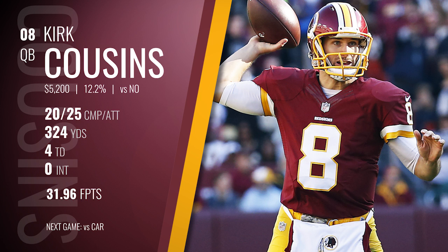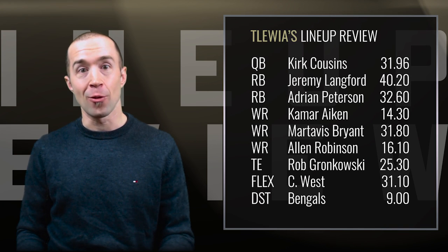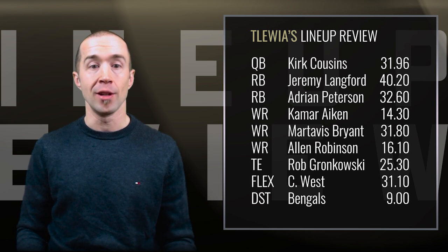Cheap QBs can have big days in the right matchups, and we saw Cousins at home versus the Saints, who've given up a ton of fantasy points the last couple weeks to quarterbacks. He had a really big day. I really like the strategy point there with saving money at quarterback, paying up at other positions. So I really like those 3 points about his lineup the most.